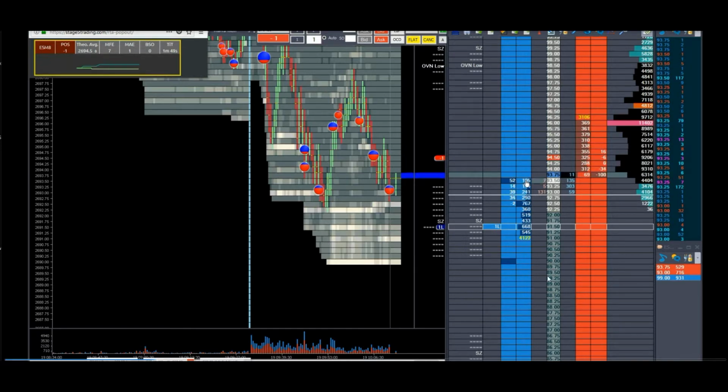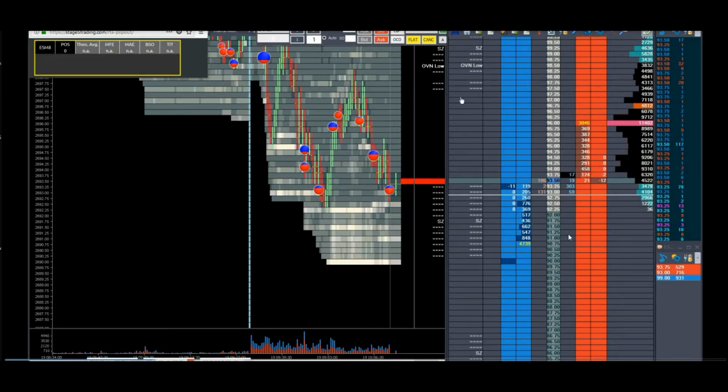So right there, because I saw those 93s, I decided to take off my short for 50 bucks because I believe that just where the price action is going, somebody's absorbing this market, and I feel like that can get a better price up higher. I'll fast forward this for you guys so you can see what happens here.